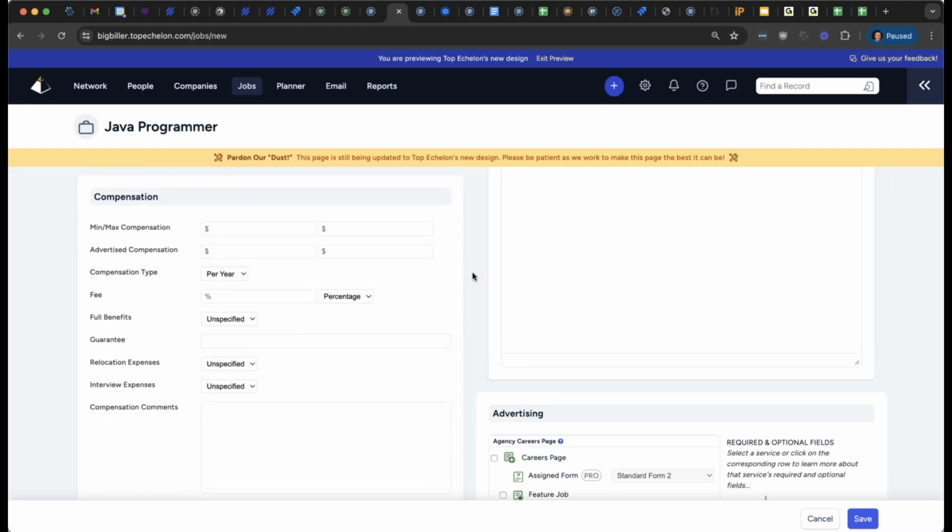One thing I wanted to point out, though, this is something that is a lot better than the current functionality in CATS, is kind of the whole compensation portion of it. You can have minimum and maximum compensations, and then you can have the advertised compensation. So that's what's actually going to be published if you decide to publish that. And then fee percentages, or just a flat fee. So that's going to kind of calculate on the fly for you what your commission would be for that job.